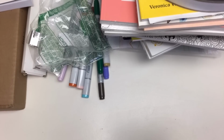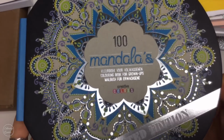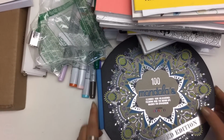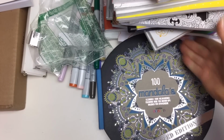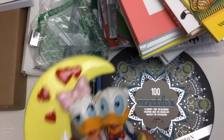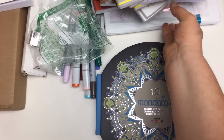Now, this is the latest in that series of mandalas that are in the lovely little round shape. I don't have a lot of room here on the desk because I've got quite a stack of goodies to show you. This is something that my hubby picked up for me, Donald and Daisy, because I love Disney.